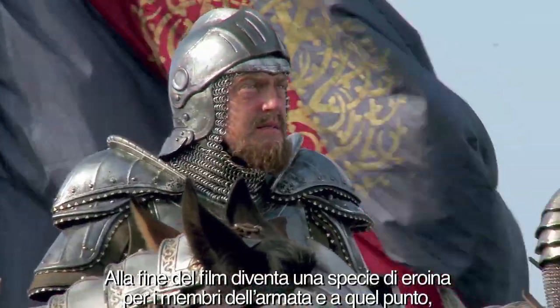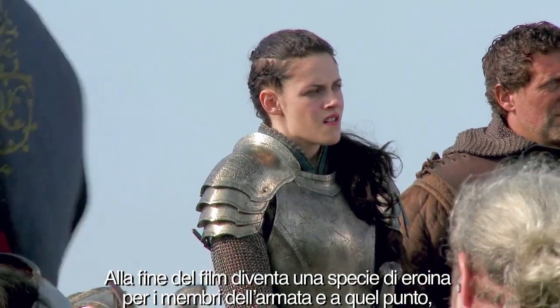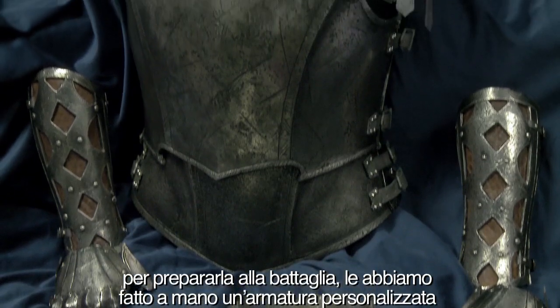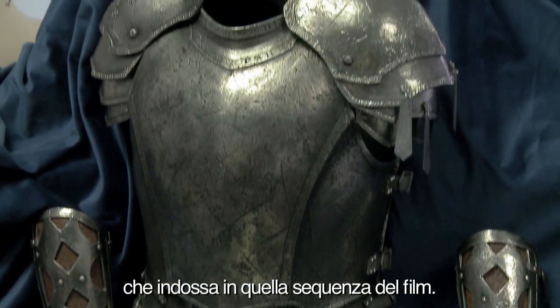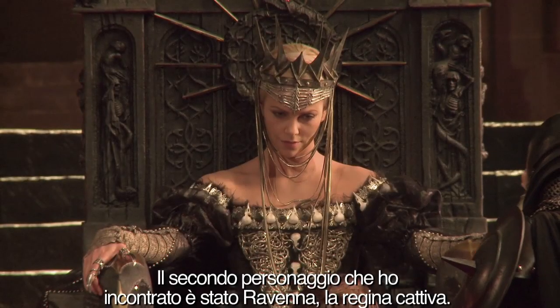At the end of the movie, she becomes sort of a heroine to the People's Army, and at that point, to prepare for a battle, we made her a hand-sculpted custom suit of armor that she wears for this sequence of the film. The next character that I encountered was Ravenna, the evil queen.